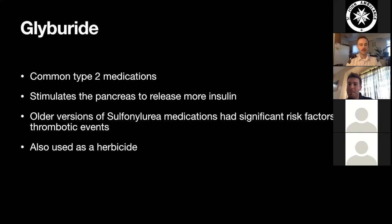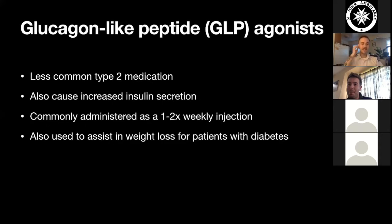and is apparently a very effective one, but it's extremely safe for people to take in. So do with that what you will. This next class, the GLP agonists, are not as common. They're becoming more and more common in the United States, but they're still relatively uncommon in Canada. There's only 1 or 2 of them that's been approved here so far.